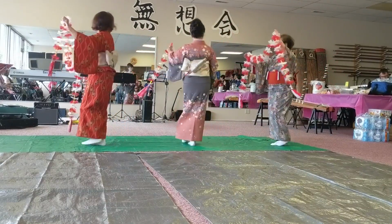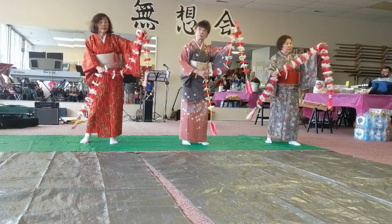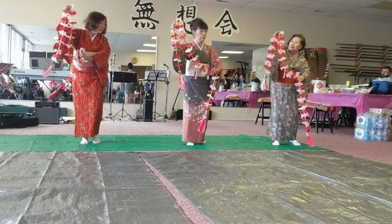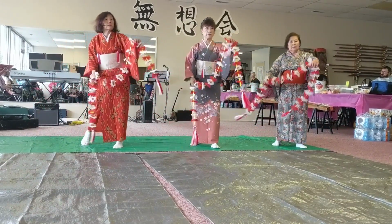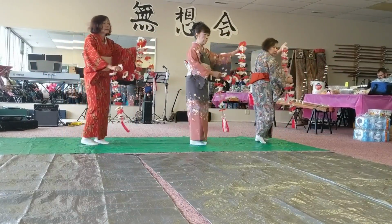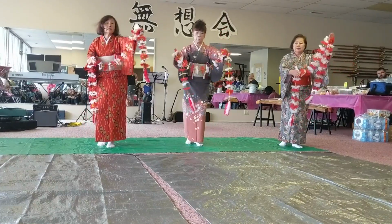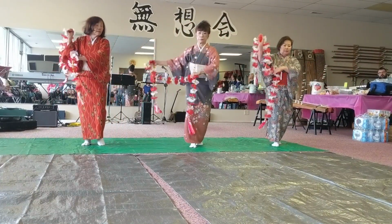So this particular dance has 2 sections, this flower section and then another section to come that is a little bit faster. I will just let you enjoy the rest of this one, and I will discuss the next one as it comes.